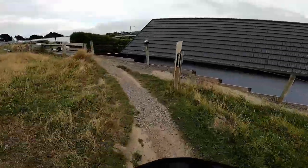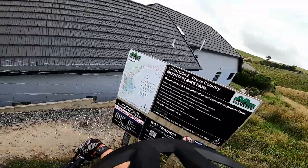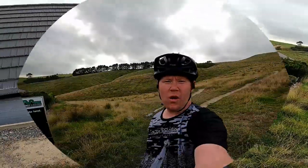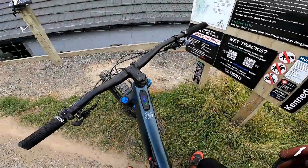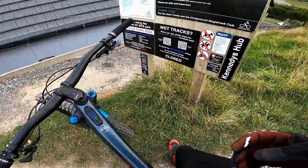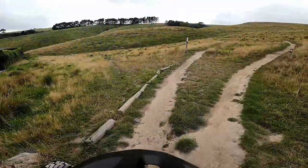Righto, here we are, Kennedy's Hub, the top of the cross country park. Whoa-wee! First impressions after one climb: this is amazing. I'm huffing, you still have to put the effort in because the bike doesn't do anything that you're not doing. So you've got to put in the work, the bike puts in the work for you. But on boost, man, we were flying. So let's head down the hill.